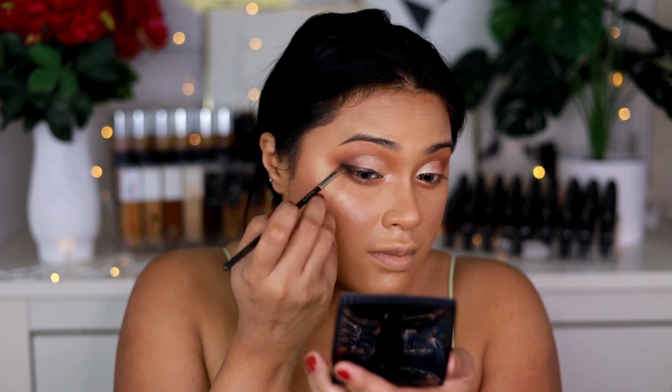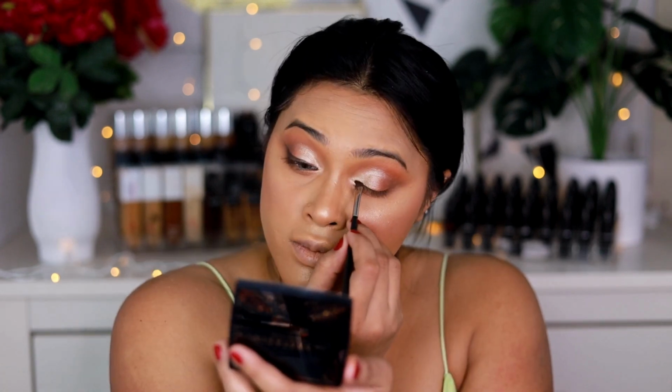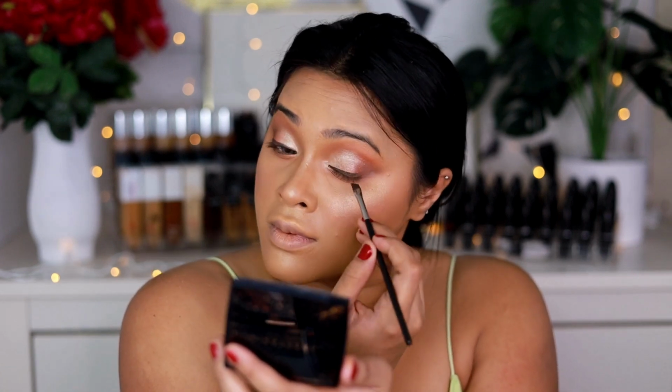Using an angular brush, I'm trying to create a winged eyeliner, and I'm going to be doing the same with my other eye as well.